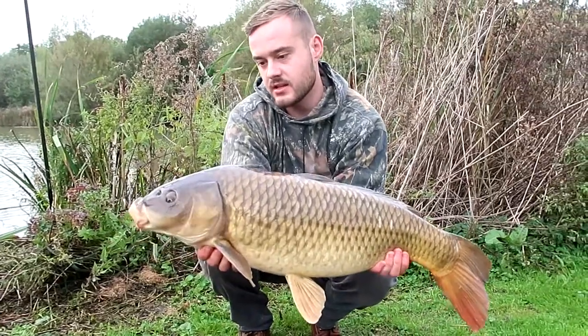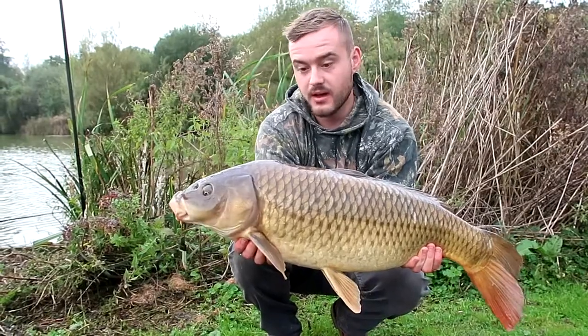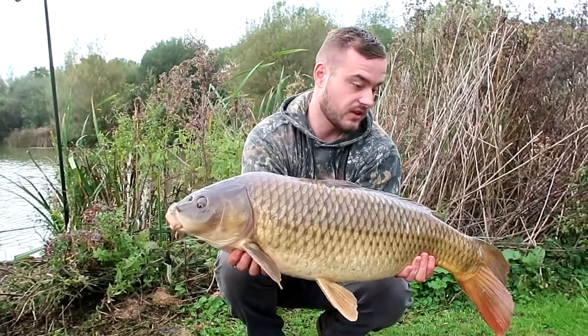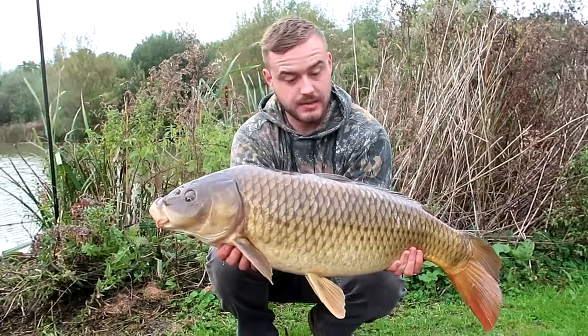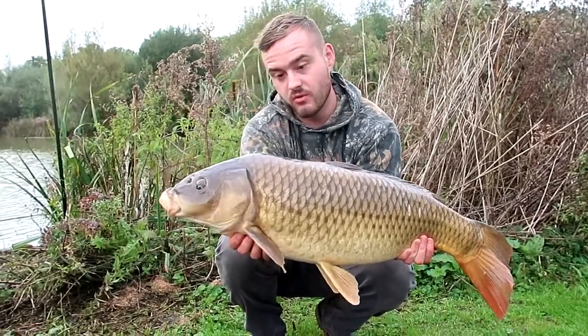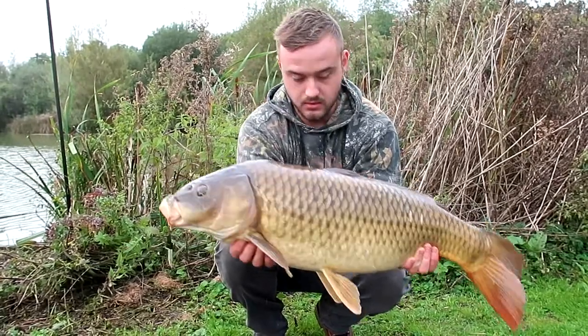So there it is, 16.6, I think we said, didn't we? Yep. Lovely common, absolutely beautiful fish itself. This is the fish I had in the night off the margin rod. So I'm going to slip him back and hopefully we have something else, but a real, real clean fish. First impression of the carp in here: unbelievable.